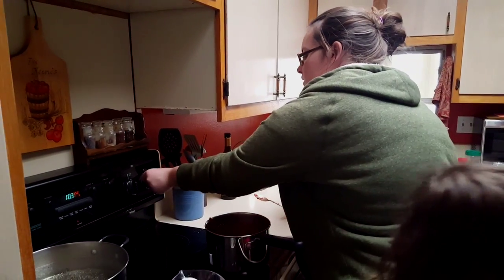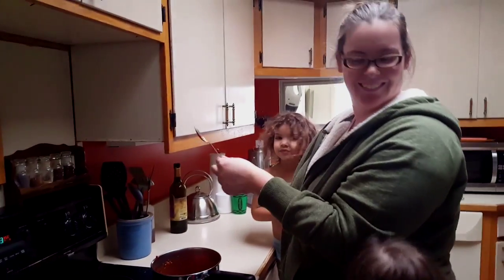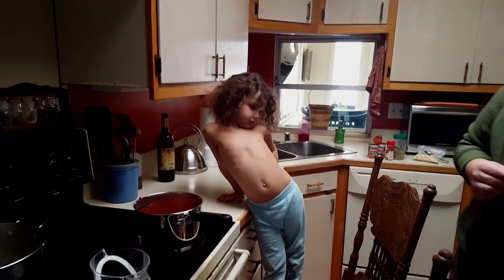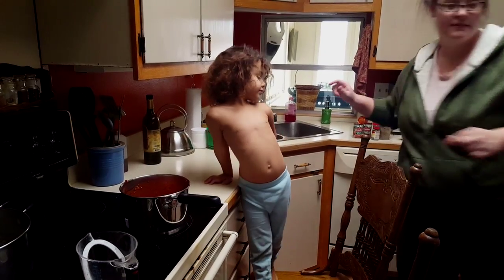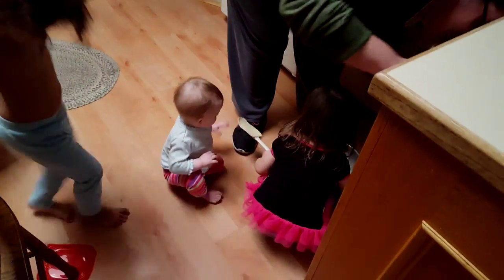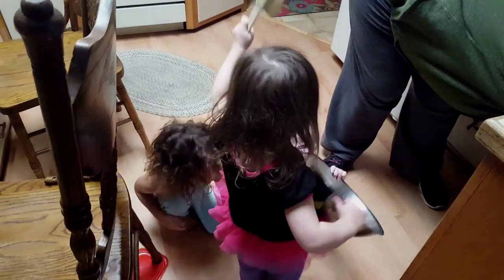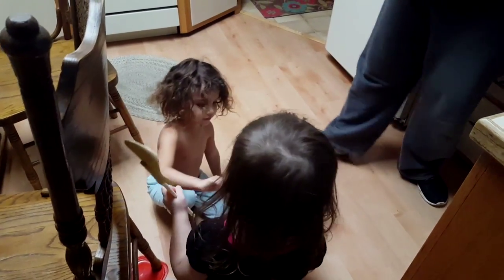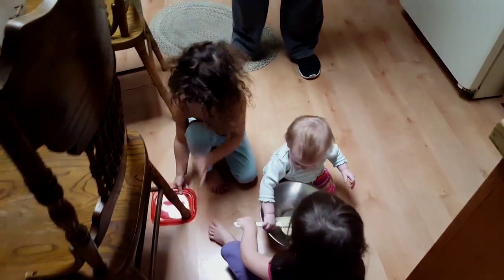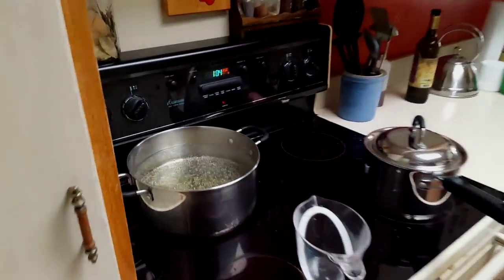We're going to turn the heat down. Now we're going to let it simmer a little bit and try to find a lid for it so we don't get splashed. Now we just have to wait for the water to boil. And we can cook the noodles.